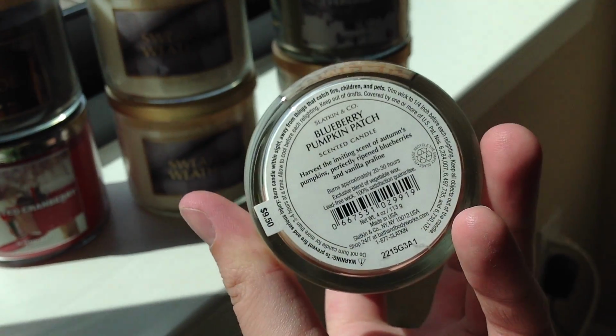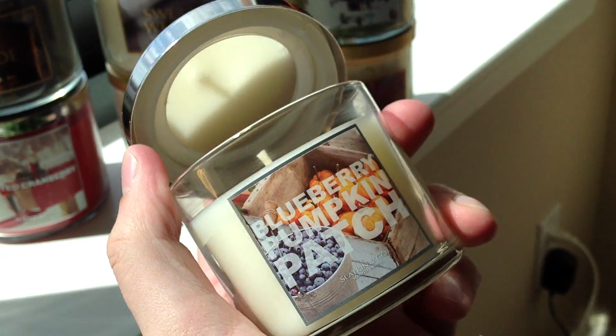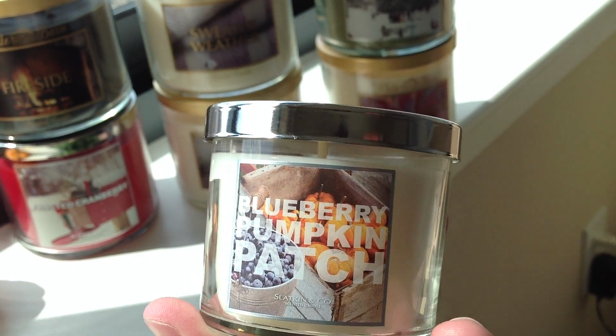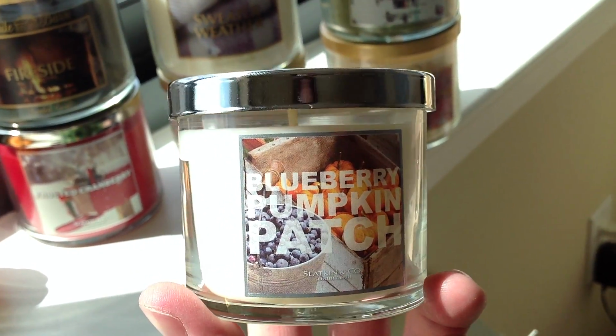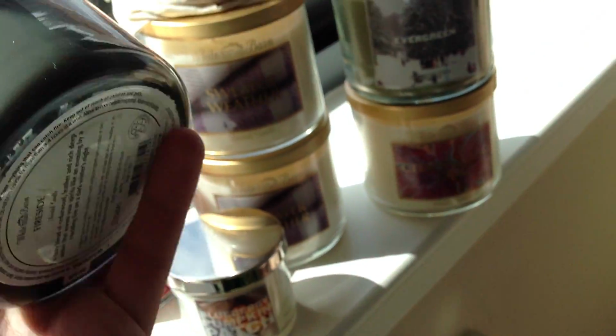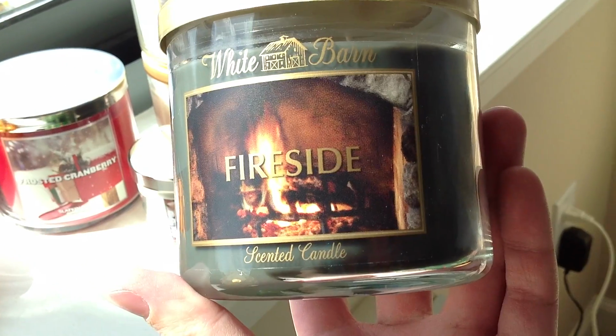Just quickly, this is straight up pumpkins with ripened blueberries and vanilla praline. Nice scent. I got it because I don't have it in the 4-ounce, and since I had the free coupon, rather than getting something that I could find anywhere or that I already had a couple of, I figured I'd take this test scent that may end up being something that's fairly limited in the future. So that was that.